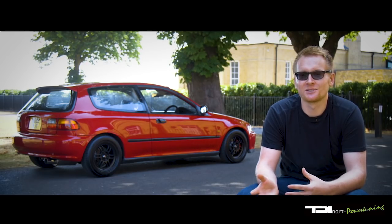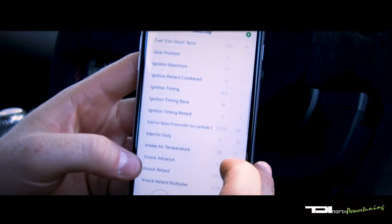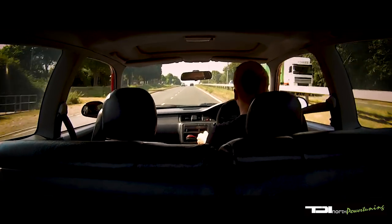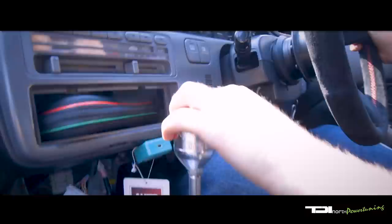And then the other two maps, compare them to sports mode. Obviously it doesn't affect the suspension or anything like that, but it purely affects the map, so it makes the throttle response as sharp as it can be, and then you've got all the additional features that come along with it as well. So the flat foot shifting, and then you've got the adjustable traction control, launch control, etc. And then you've got custom inputs, which is a switch you can have for pops and bangs.